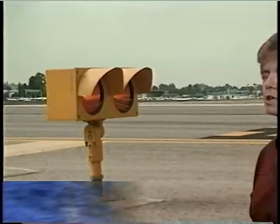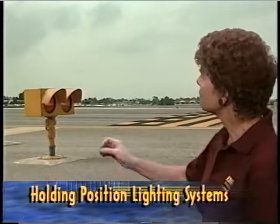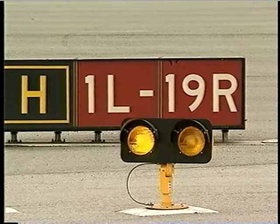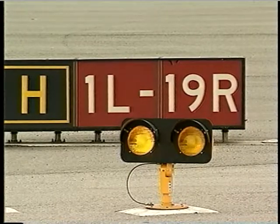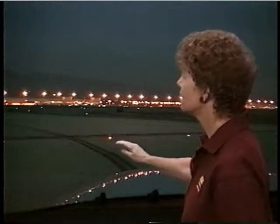Now, sometimes at airports that have frequent low visibility operations, they'll install 2 side-by-side yellow flashing lights on each side of the taxiway as yet another clue that you're coming up on a runway. These are called wigwag lights or runway guard lights, and they're designed to help highlight your holding position. Along with these wigwag lights, you'll also sometimes see a row of flush-mounted, in-pavement yellow lights.